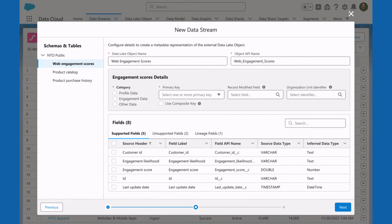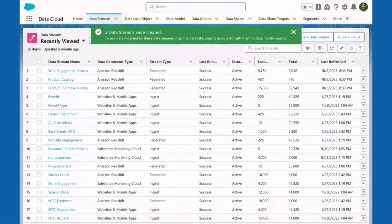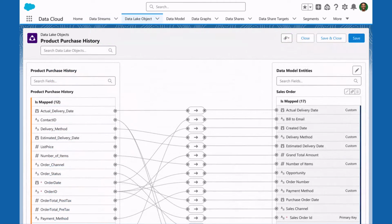They provide this usual metadata on top of us. And once they provide this metadata, they're able to select the specific fields that they want to bring over. And once they do that, all of that data gets connected and becomes available as part of Salesforce Data Cloud. And internally, what happens is that all these objects get mounted from a metadata perspective as what we call external data lake objects. And once they're mounted, they are available like native data lake objects within Salesforce Data Cloud. And now you are able to map them and model them.